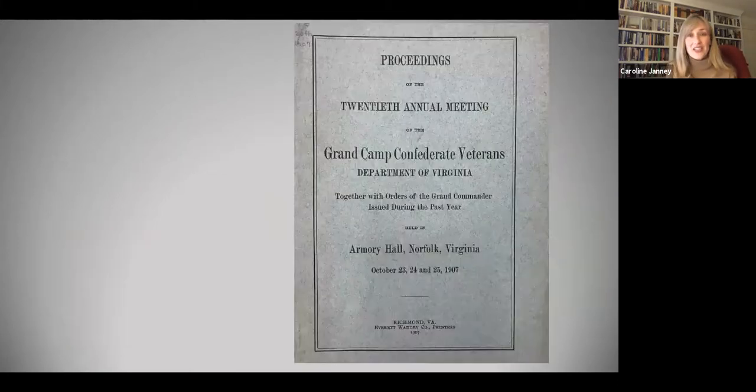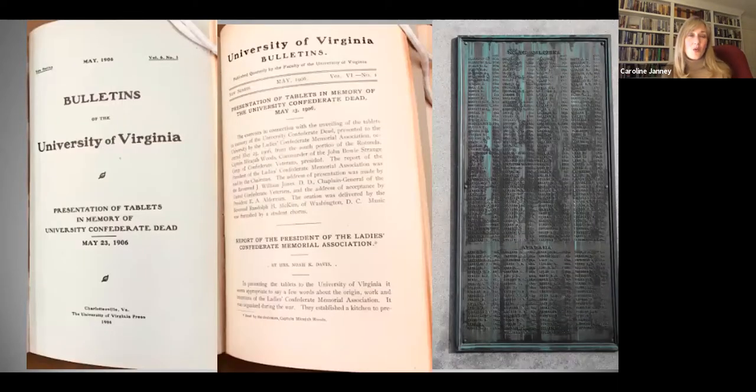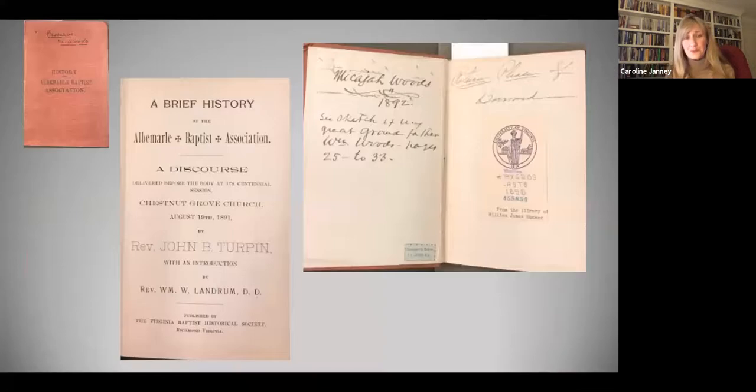Other potential items could talk about the Confederate veterans meeting that was held in Norfolk just 2 years prior. This was included, as were documents about the university itself, specifically the presentation of the tablets that used to be on the rotunda. They might talk about why these were placed there, what the connection was between the tablets, why the university's recognition of its Confederate soldiers went up before the county, what is the conversation that is going on there. But it also gives us an opportunity to really dig deep into Albemarle County history and Charlottesville history.